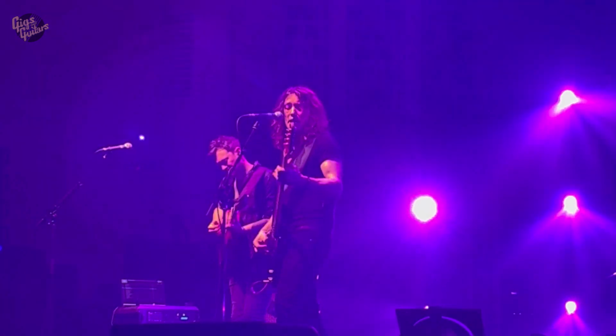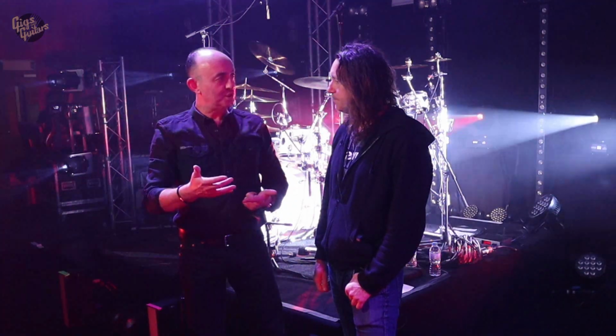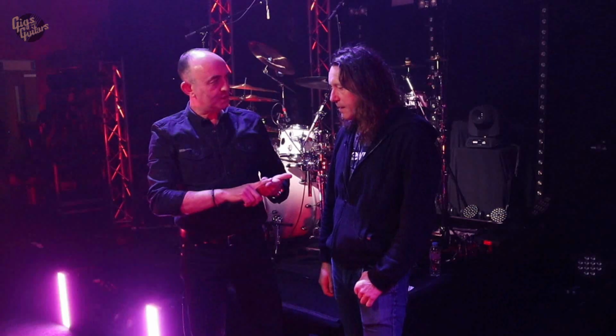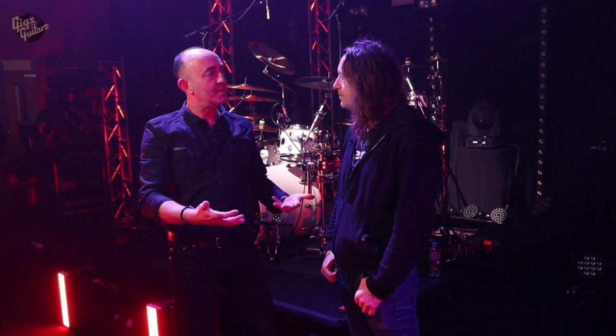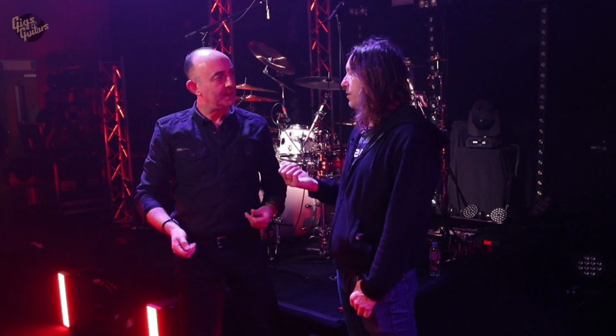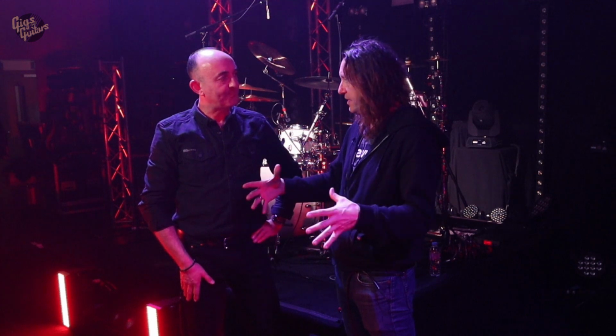How do you cope with doing the vocals on a few songs now? Because you've done La Grange by ZZ Top last tour, and now you're doing Romeo and Juliet. How do you find that? Well, I think we had a word earlier about first you've got to get the coordination together between the two things.